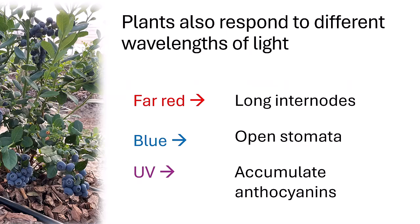We also have blue light. Blue light is going to be extremely important for the plant because when the plant receives blue light, the plant opens the stomata. Those stomata need to be open for the plant to be able to exchange gases. That means the plant loses water, but also takes CO2, which is important for the plant photosynthesis. And finally, we have UV light. And UV light is important for us because UV light is related to the accumulation of anthocyanins, which are important for the development of color in the fruit and the avoidance of post-harvest issues, such as the green or red backs that we have heard about earlier today.